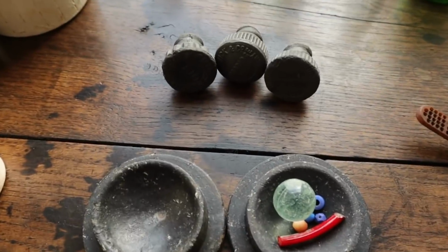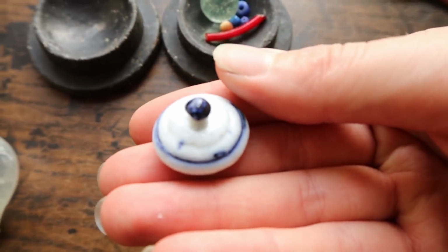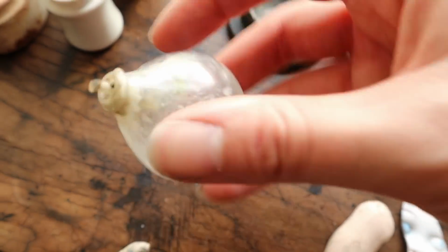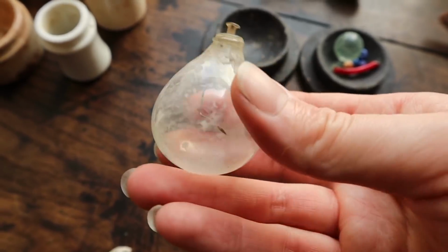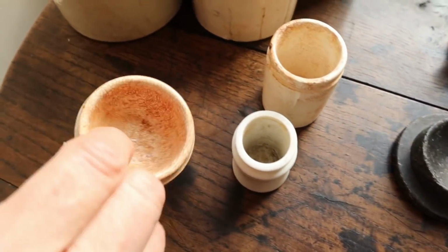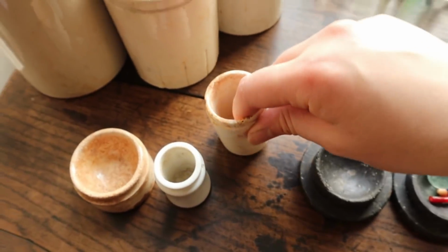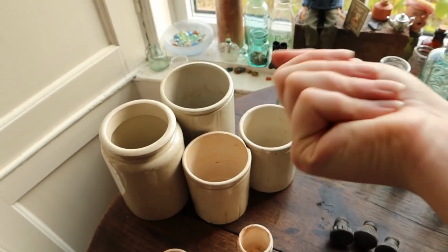Fascinating stuff, isn't it? I love this little lid. Oh yes, this is cute. Mum has a knack of finding little tiny lids for some reason. Got a bulb that we're going to convert into a Christmas decoration for our Christmas tree. Some little pots here. Not much to say about them really, but I'm thinking of doing a project with that one. Yeah, some little earthenware. We can decorate these. Of course, we use our marmalade jars. We've got a new project plan for our marmalade jars as well.